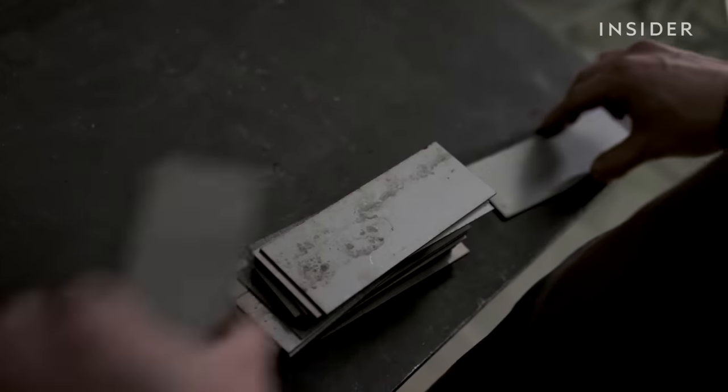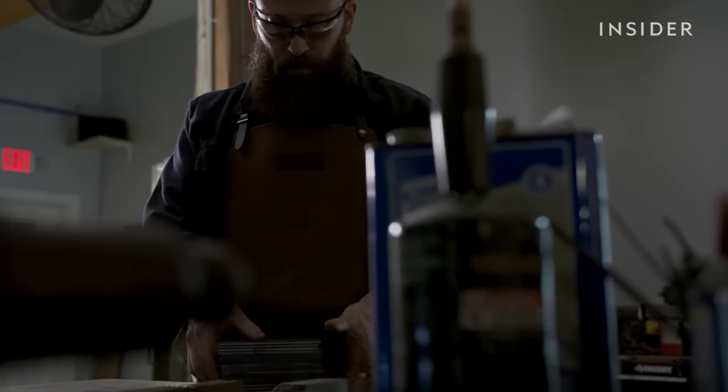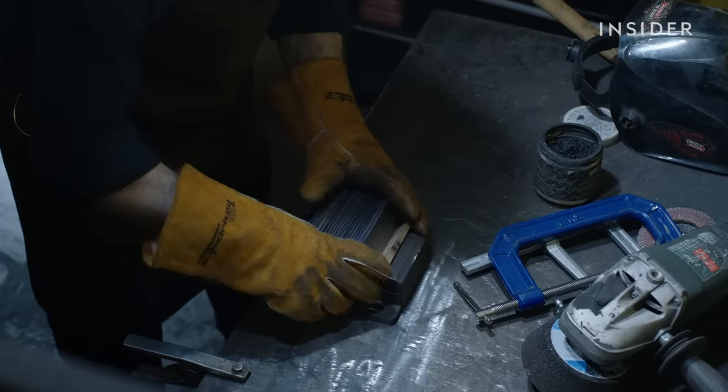Managing the layers means more work for the smith. And while high-end mono steel knives may perform similarly, Damascus knives are coveted for their striking appearance and the craftsmanship required to achieve it.